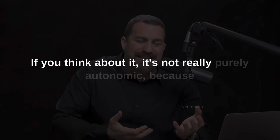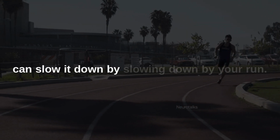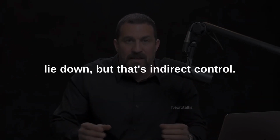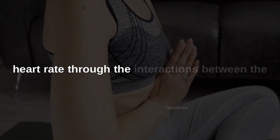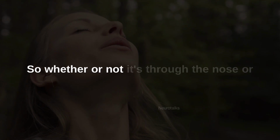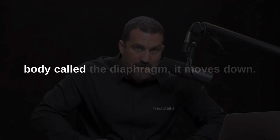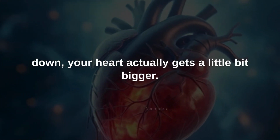If you think about it, it's not really purely autonomic because you can speed up your heart rate by running, or you can slow it down by slowing your run. You can move to a walk or lie down, but that's indirect control. There is, however, a way in which you can breathe that directly controls your heart rate through the interactions between the sympathetic and the parasympathetic nervous system. Here's how it works. When you inhale, whether through the nose or through the mouth, this skeletal muscle inside your body called the diaphragm moves down. That's because the lungs expand, the diaphragm moves down, and your heart actually gets a little bit bigger in that expanded space.